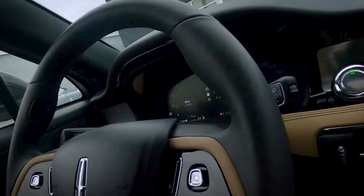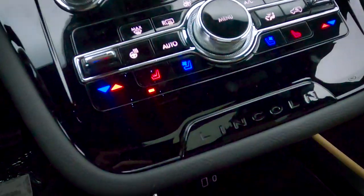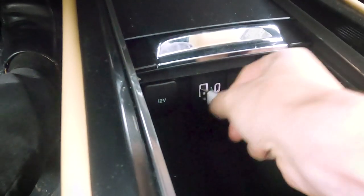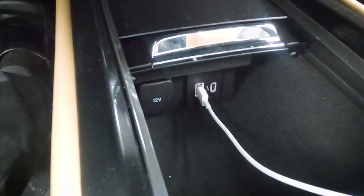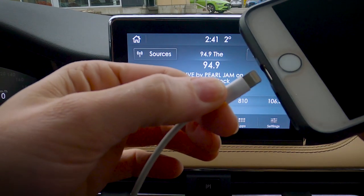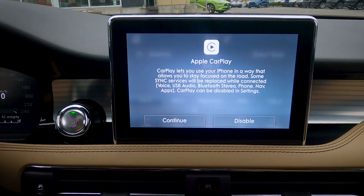So, step one, what we're going to do is we're going to take our USB plug, and as you can see there, we do have a few USB ports. So, all we're going to do is take this, and we're just going to insert it into any of the available USB ports. After you're plugged in, all you're going to do, so starting off on the iPhone, we're just going to physically plug into the phone and watch what happens.